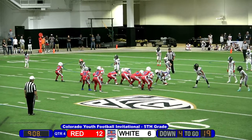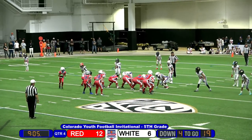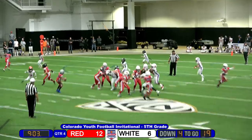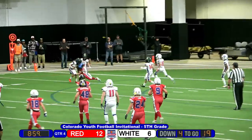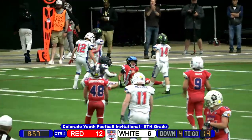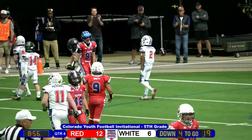Fourth down and 19. Well, we got the marker right at the 1-yard line. Fade. Armstrong there, Geck is there. It's intercepted by White, and Geck will make the tackle. Picked off. That's Pauldino.